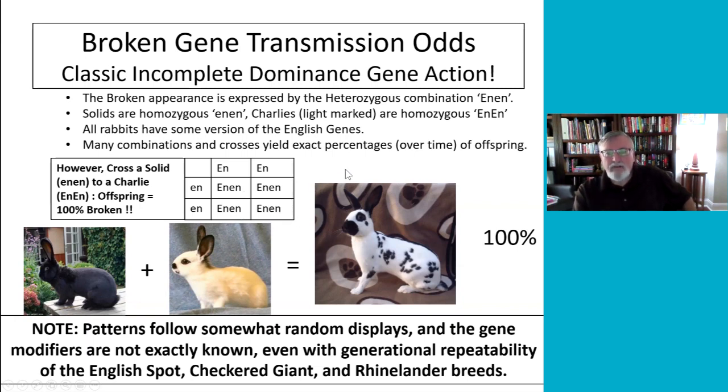Now, I'm not talking about patterns. I don't think anybody's really done some solid work yet on how to predict patterns of broken rabbits. But understand that patterns follow random displays. Gene modifiers are not exactly known. Nobody's done the work. We get a pretty one, we just think, well, that's great. It's pretty.